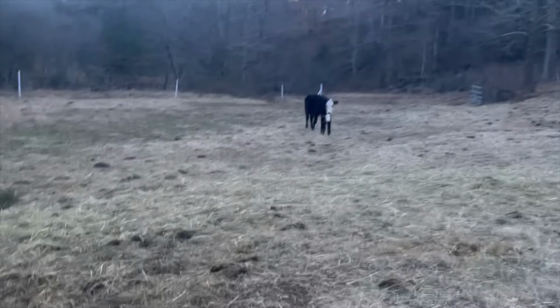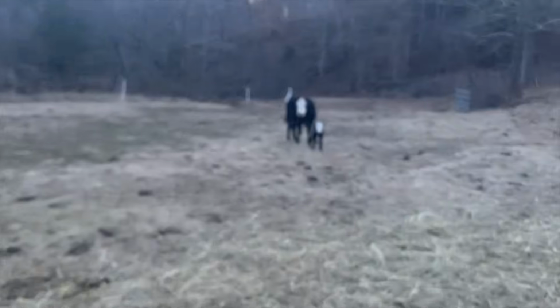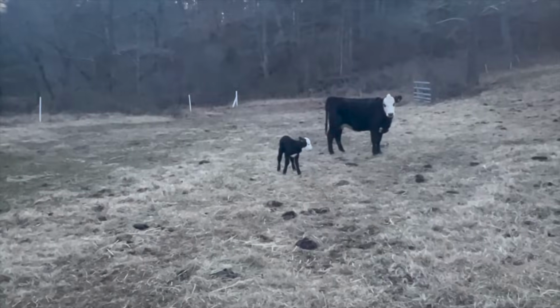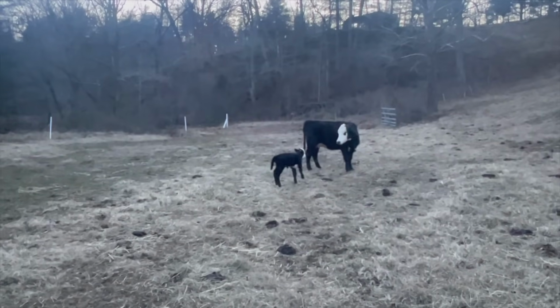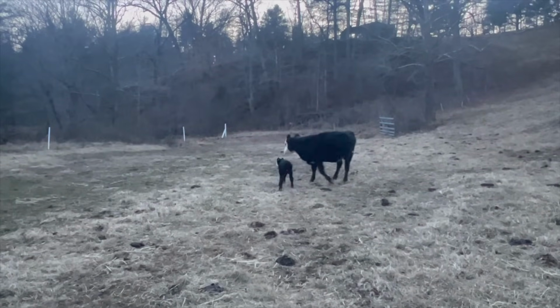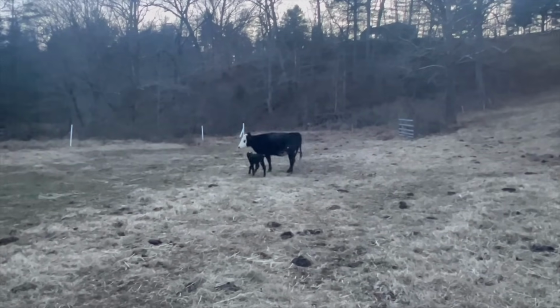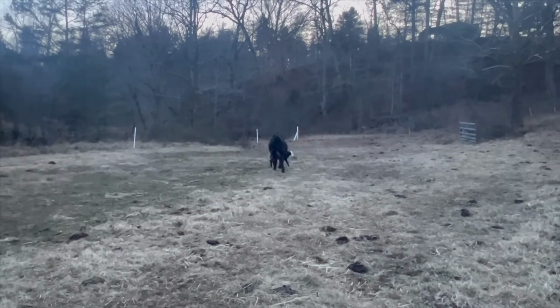Well, y'all, it's happened again. We've had another calf, and I didn't know this cow was pregnant. This is one that I bought. I can get it to focus here. There we go. Oh, it's getting dark. I didn't know this cow was pregnant. This is one that I got off of our friend Mike Harmon, that we were gonna process pretty soon, but not so much now. Look at that.